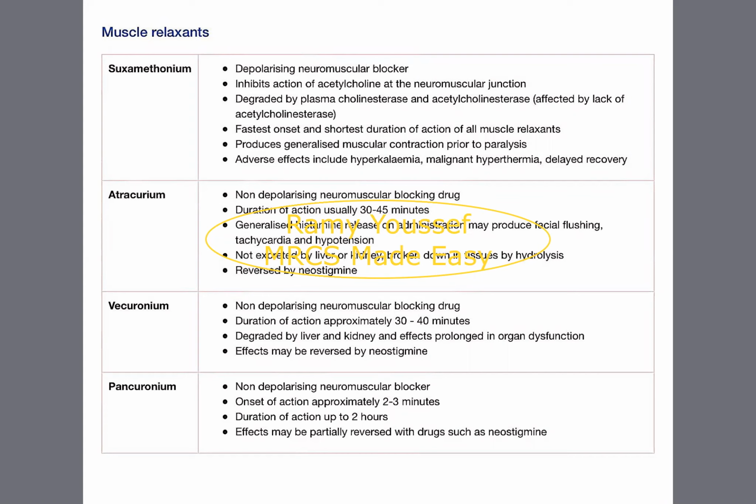Suxamethonium is the most common one coming in the exam. Suxamethonium is a depolarizing muscle relaxant. This is the only one depolarizing. Suxamethonium produces twitches in the face and some convulsions, and it causes hyperkalemia because of the muscle twitches introduced by it.